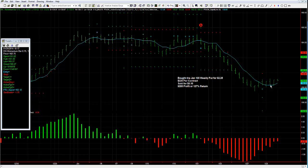So you don't see anything printing here. Okay, so we're sitting on hands. We're just going to wait for the next market move. Personally, I don't think the low is in yet, so I do think we have another move lower. And if we get that break lower, the system will give us a short setup.